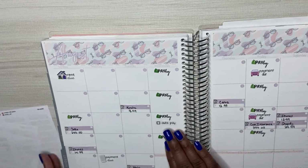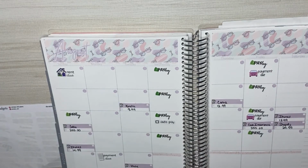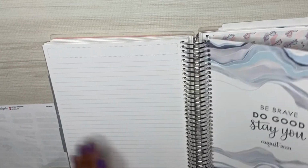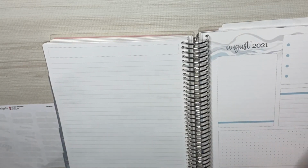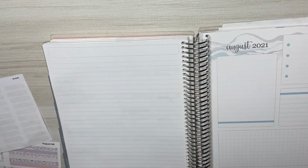I think I'm good for right now. This is how my monthly looks. I am going to go ahead and set up the dashboard pages that I have here.